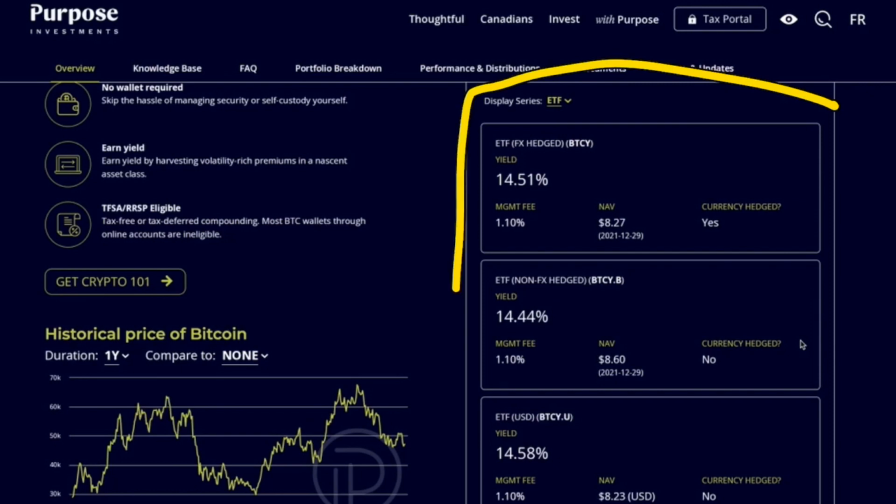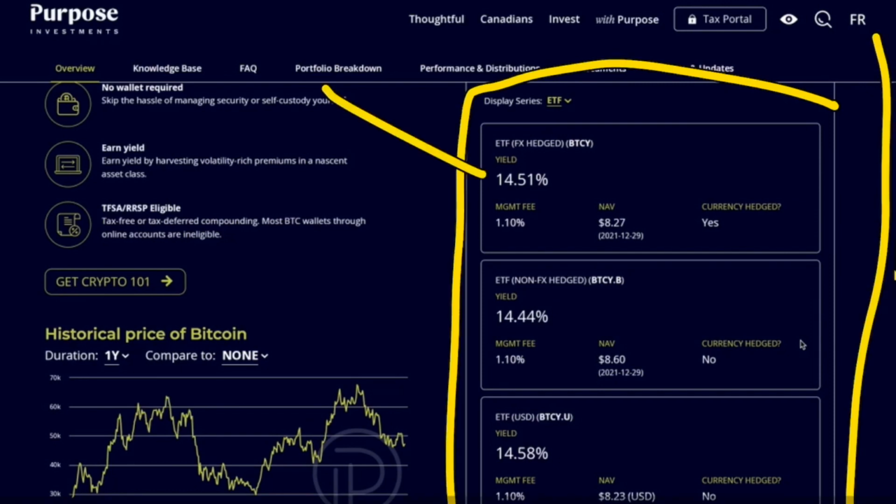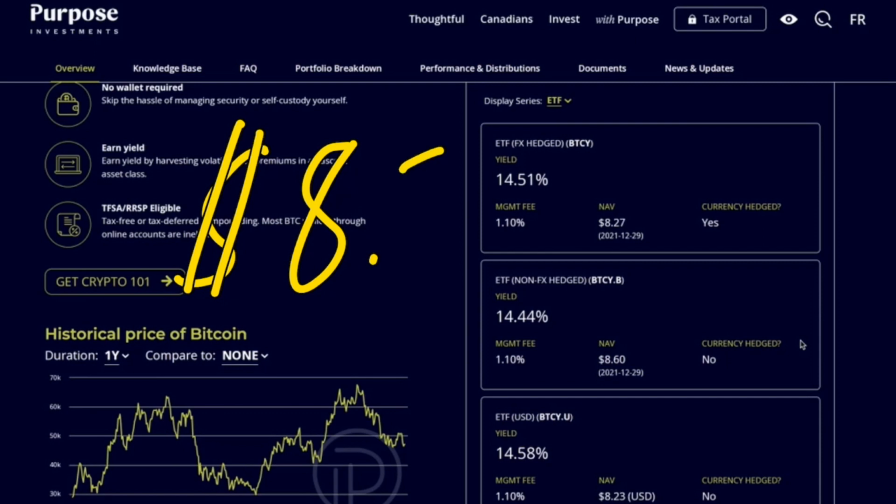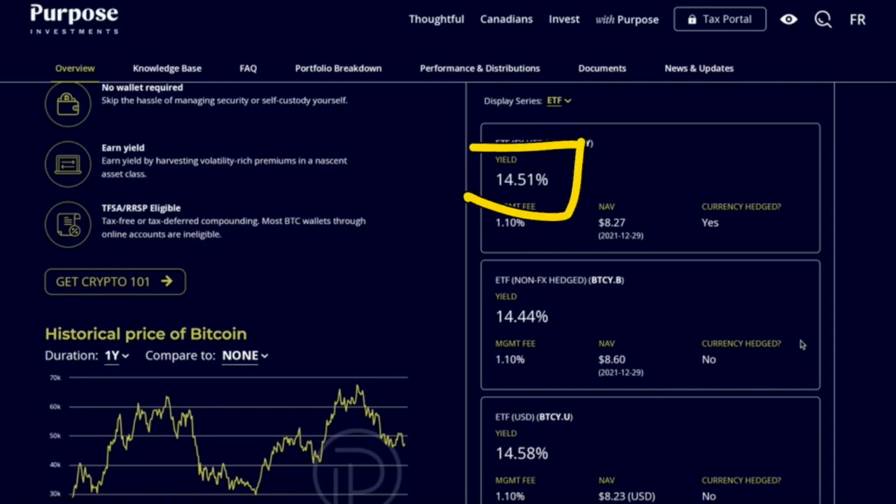So between these three, I personally went with this one and I purchased 240 shares. I actually purchased 240 shares at $8.25 because at 14.51%, that is an absolute killer deal. And think about it this way.